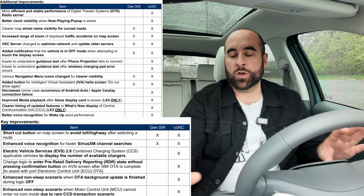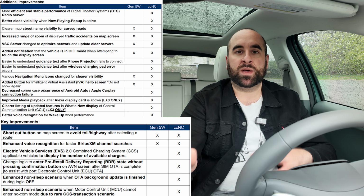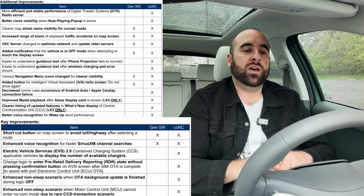And then, of course, beyond the surface level things that we can see, there's a bunch of changes and bug fixes that took place behind the scenes. So those should help run the system a little bit more stably. So that's always good. Jumping back to Gen 5W, really no changes other than map updates. Still no manual battery conditioning button, which at this point, it's not going to come, so I would stop complaining about it because we're never going to see it.